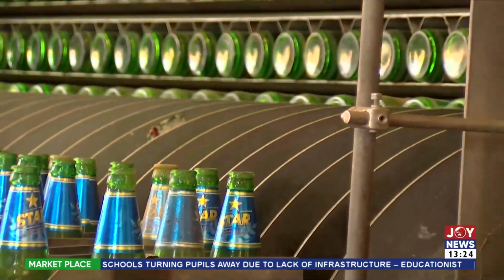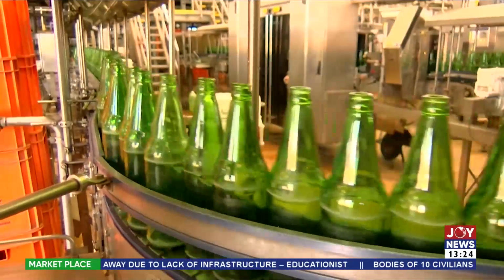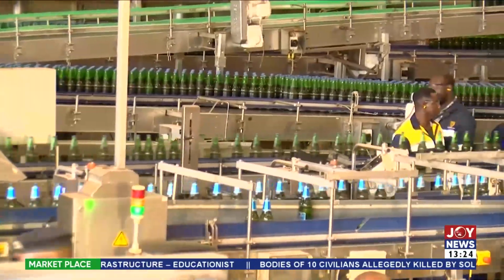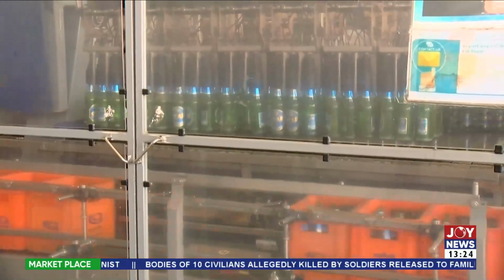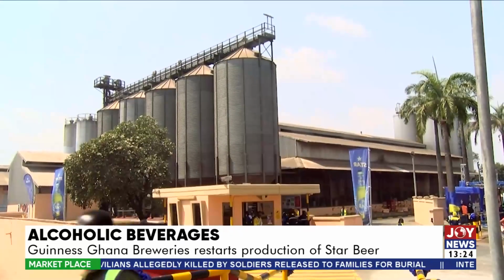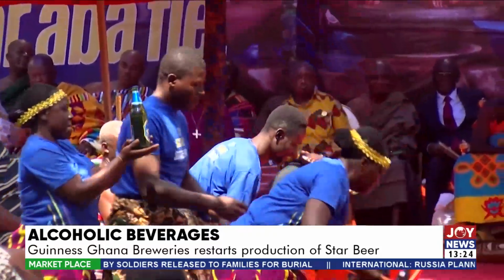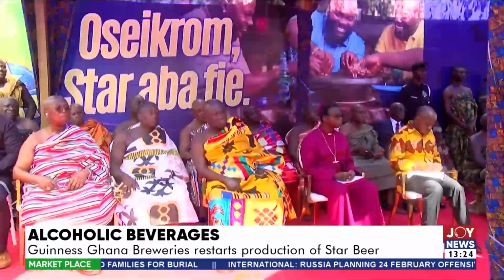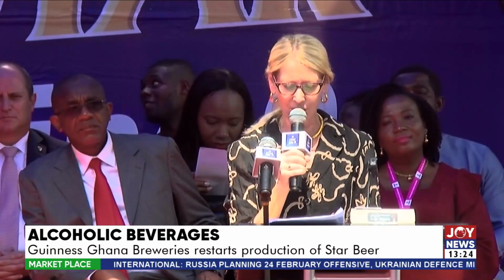Star Beer has been a popular choice among consumers in Kumasi for several years until operations moved to Accra. Consumption is often associated with casual occasions, good moments, celebrations and social events in the city. Made from rich, locally sourced raw materials, Star Beer is now closer to consumers in Kumasi with its signature million sparkling bubbles. Managing Director of Guinness Ghana, Helen Wiese, spoke at the product's relaunch.